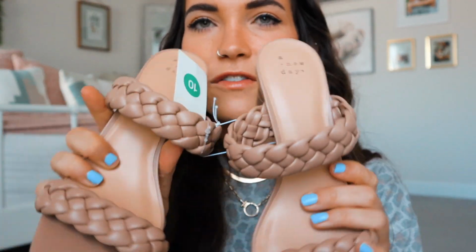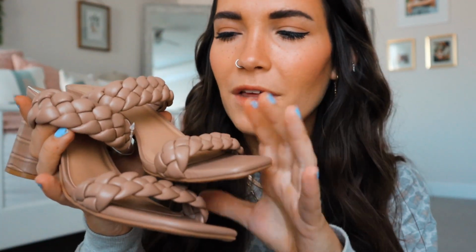I actually feel like we're all over the place with shoes because we have a more casual sneaker and then an athletic-y sneaker. These are a little bit nicer, and then we have some super casual sandals. So we have a little bit of everything here, but I've had my eye on these shoes from Target forever. I feel like everyone has these. I'm the last person to get one of these braided square-toed sandals.